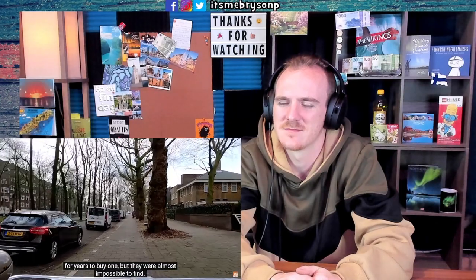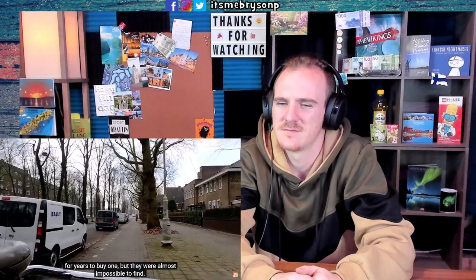When we were still living in Canada, we knew about upright Dutch-style bikes and tried for years to buy one, but they were almost impossible to find. This photo sums up the situation in Canada. A selection of bicycles supposedly for commuting, with nothing but sporty hybrids and road bikes. They don't even come with a rack, fenders, or kickstand.